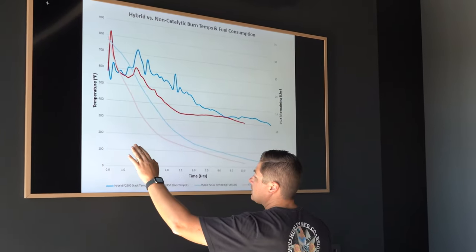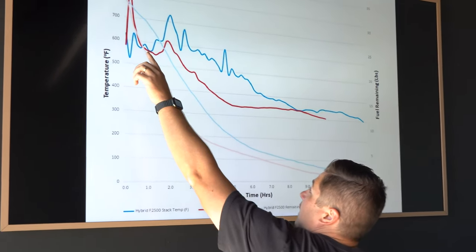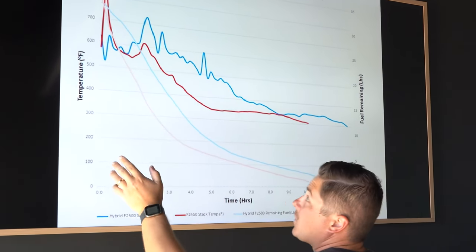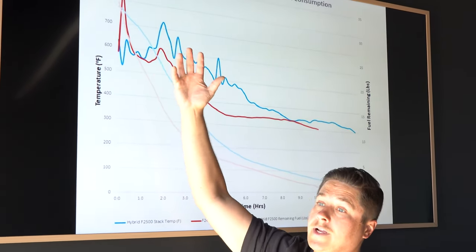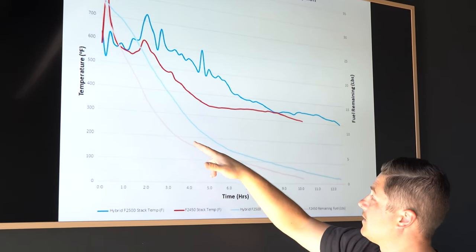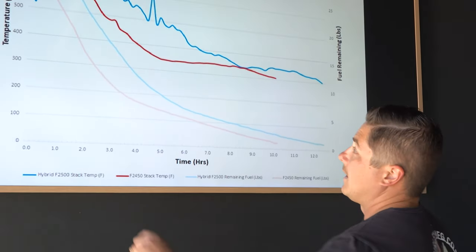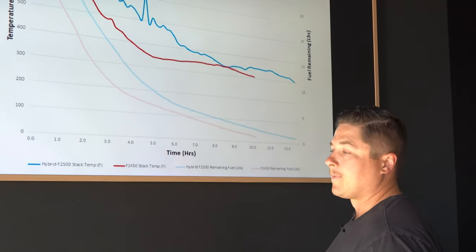Now these secondary lines, this is telling us how much fuel we've used. So as far as our firebox is concerned, we're burning up a lot more fuel. We have a lot less fuel with a non-catalytic, which makes sense because we're getting so much hotter out the gate. So we're burning a lot of fuel on the front side of our burn. And then we're slowly, you can see it does even out and get closer, but we have less fuel to burn in our firebox, which is also what lends itself to a shorter burn time versus the fuel in our catalytic firebox. We're conserving fuel.